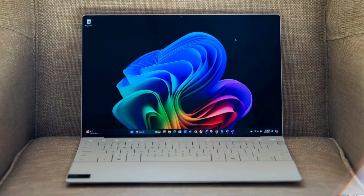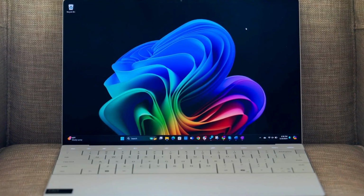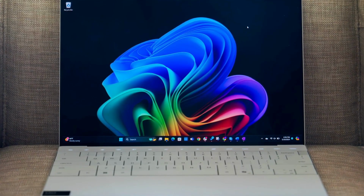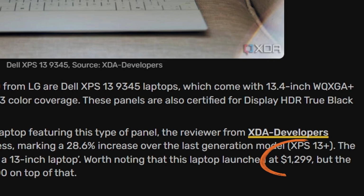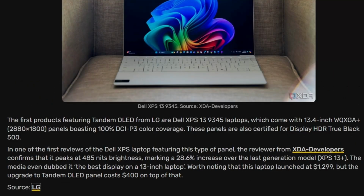It is worth noting that the Dell XPS 13 9345, which launched at $1249, the previous predecessor of course, will cost around $400 more because of the Tandem OLED. So the Tandem OLED panel will be increasing the price even further, but also making it better. I wish the price didn't change for the laptop, because, you know, it's an innovation. It's not a good innovation if the price is also going up, you know what I mean?